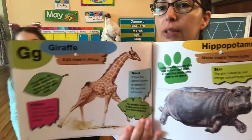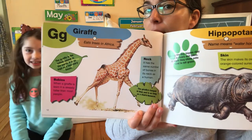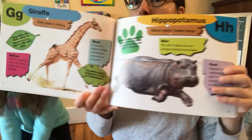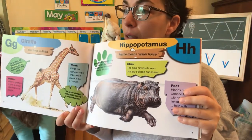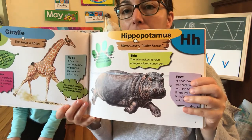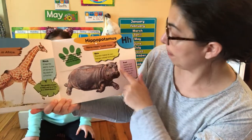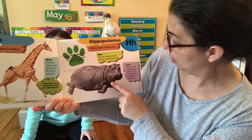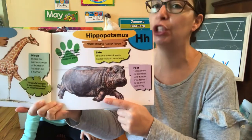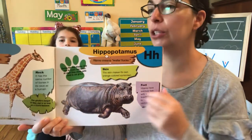Oh, G for giraffe. Well, what is he running on? He's running on the ground, land or water? Land. Hippopotamus. He does have web feet with toes linked by skin to help with swimming. He likes to stay in water, but he's not an ocean animal. He wouldn't be considered living in the ocean.